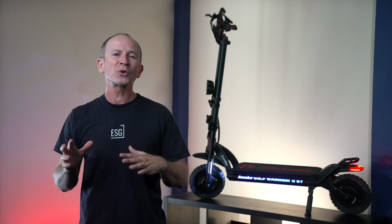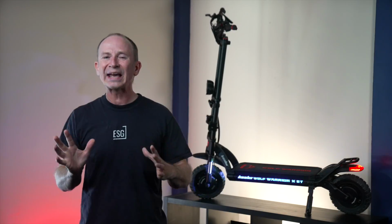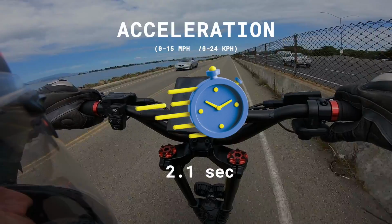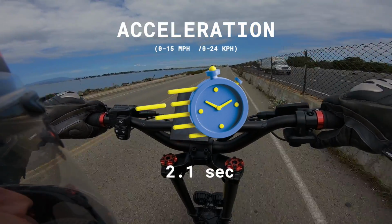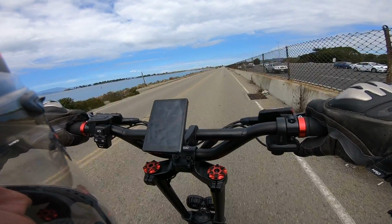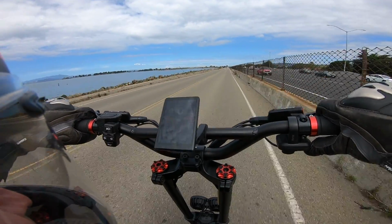The sine wave controllers are more efficient, but they're also quick and ultra smooth. Here, the XGT shows off a little, reaching 15 miles per hour in just 2.1 seconds. For the price, only the Mantis King GT beats it, doing 0 to 15 in 1.9 seconds, the same time set by the Wolf Warrior 11 Plus.